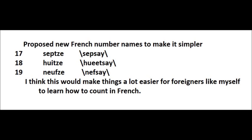Knowing all this, I would like to make a polite proposal to the French counting system, to make it easier for foreigners like myself to learn how to count in French and learn the French language. I want to propose that they change the number names for 17, 18, and 19. The number names of 17, 18, and 19 make it really confusing for foreigners like myself to learn how to count in French. I would prefer that the numbers for 17, 18, and 19 be something like this.